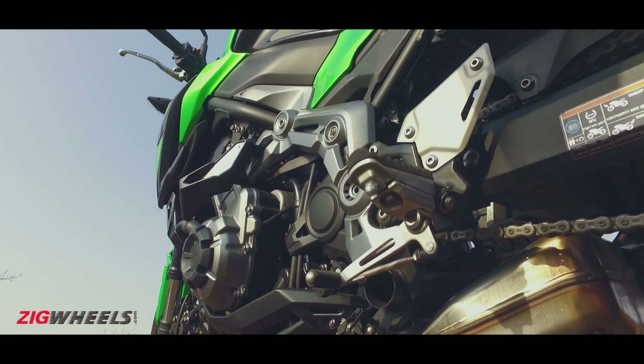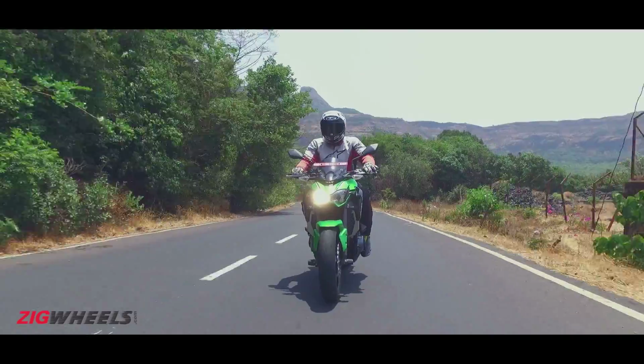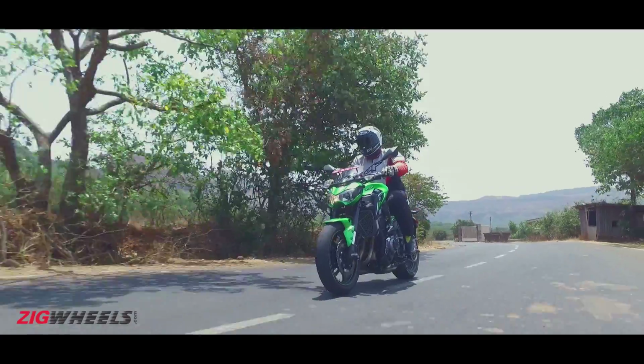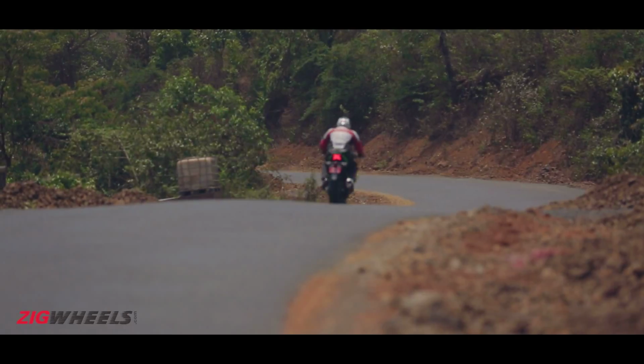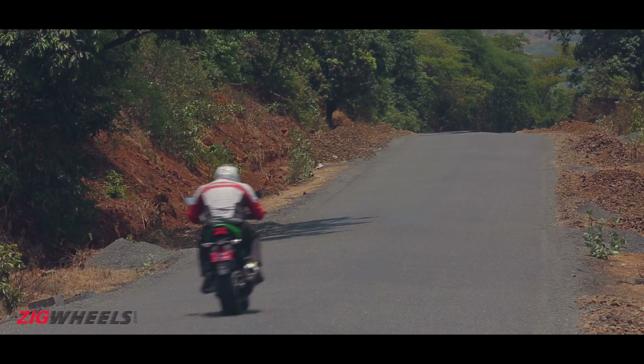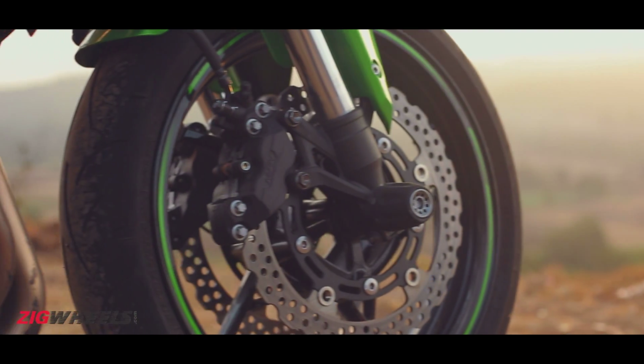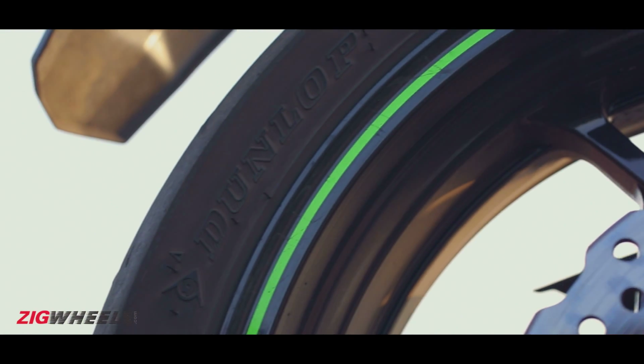This, in conjunction with the lighter trellis frame that uses the engine as a stressed member, improves the bike's handling in a big way. So be it slicing through traffic or flicking left-right through chicanes, the Z900 feels extremely light on its feet, which adds to the joy of riding it fast. The Dunlop Sportmax tires the bike runs on also add to the handling with excellent grip levels.